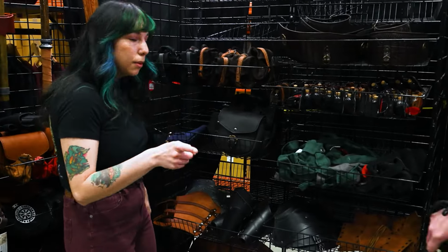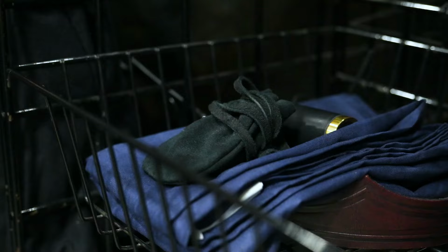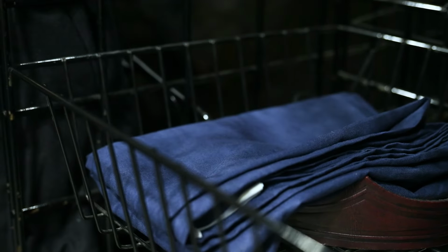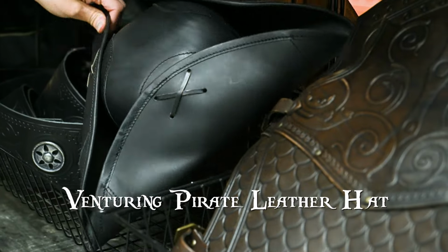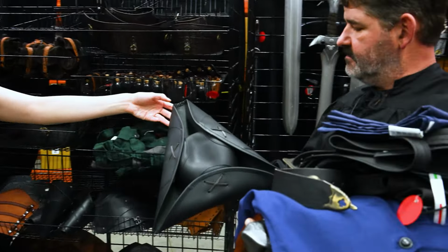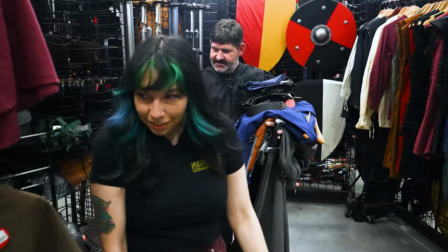To go with that blue vest, I've got a blue bandana. Oh yeah, gotta have a bandana. Then I've got a couple little small accessories that are gonna add to the detail. I've got a compass and a telescope. There we go. I've got a pirate hat to top it all off. Oh, a must have. There you go. That is very nice. So now that you've got all your gear, I can't wait to see how that looks together. All right. Let's do it.